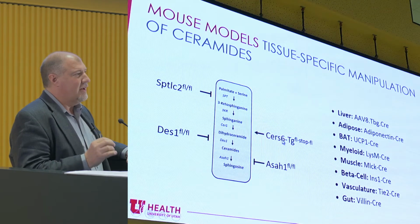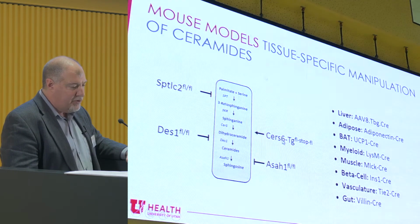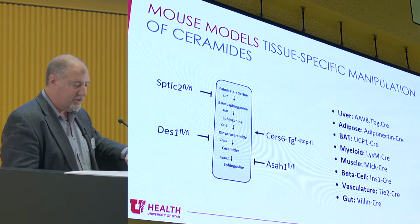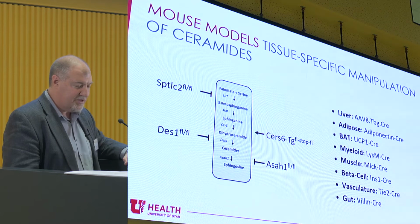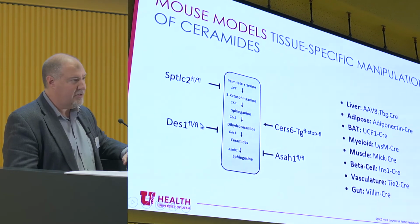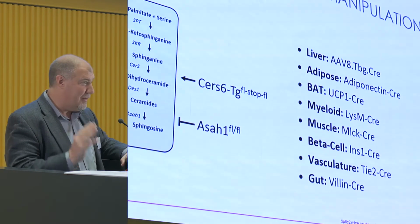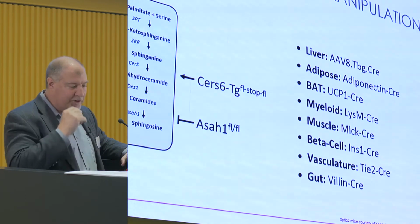So our way of doing this has been to go to the mouse and to manipulate the enzymes that produce ceramide, in a way that we can either reduce the ceramide levels, or we can make transgenics or block the degradation and induce the ceramide levels and ask the sufficiency question. These questions of sufficiency are still ongoing, so hopefully I'll have some more stuff to share on that in the not too distant future. But we've taken these two enzymes that are required for ceramide production and we've knocked them out of liver, of adipose tissue, of brown adipose tissue, out of myeloid cells, out of muscle, out of the beta cell, out of the vasculature, and the gut. And we phenotyped most of those models.